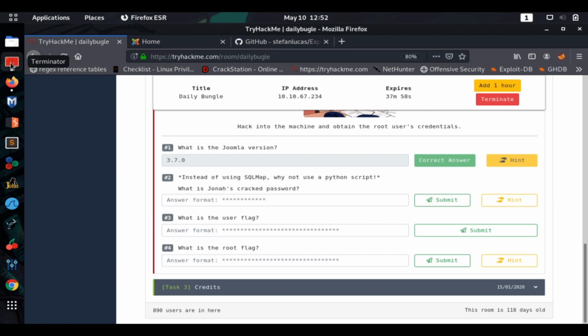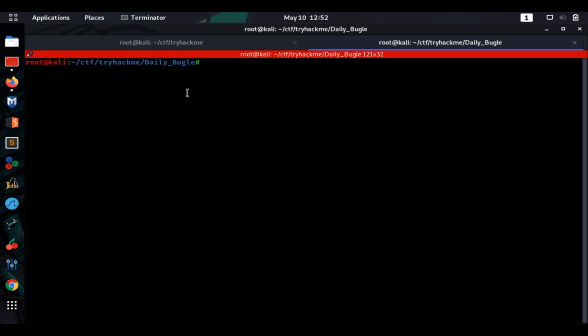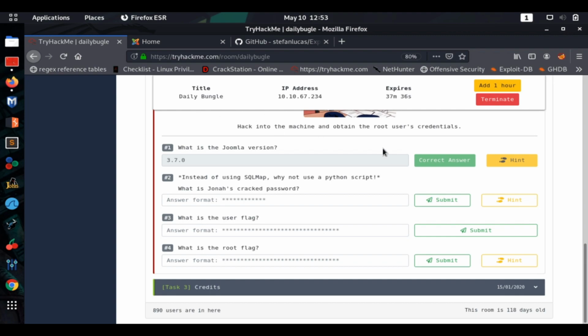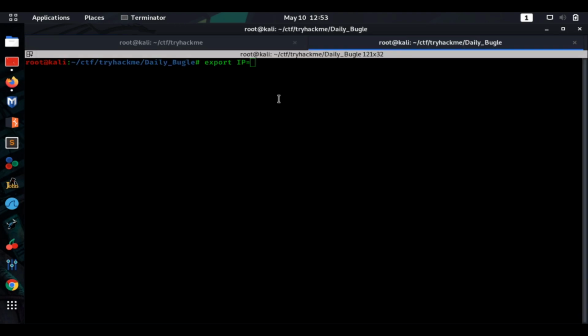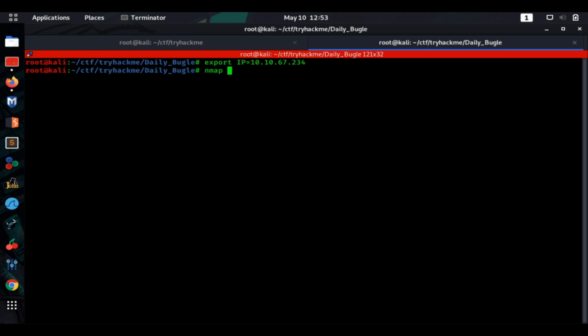I've already done an nmap scan and a GoBuster scan, and already have the file saved, so we don't have to sit and wait for the scans to go through. So let's go ahead and start with nmap. First thing I did was export the IP address, so I don't have to always keep entering the IP address. So we'll do that real quick. The nmap scan that I use is nmap -sC -sV -oA, for output all formats. Then the IP.